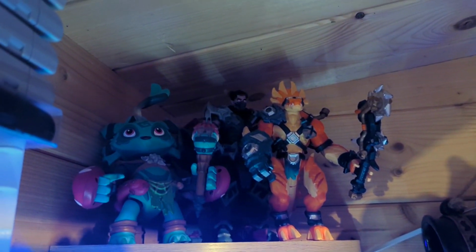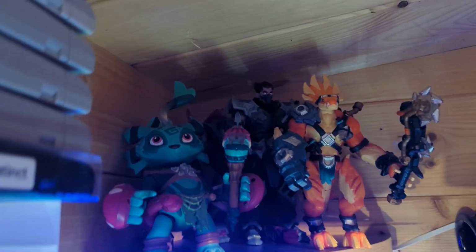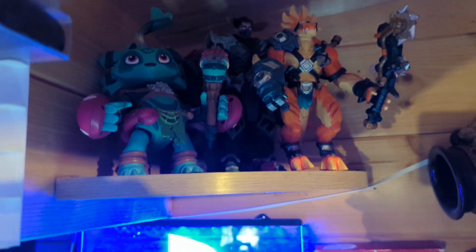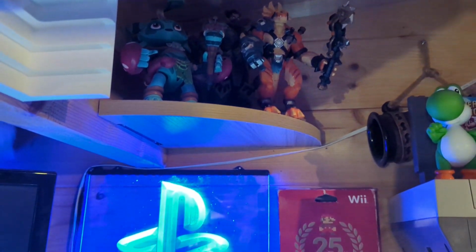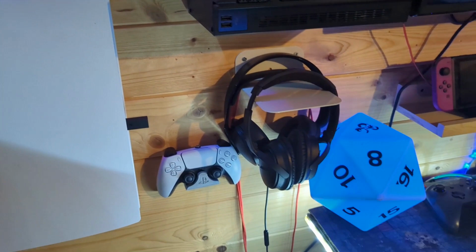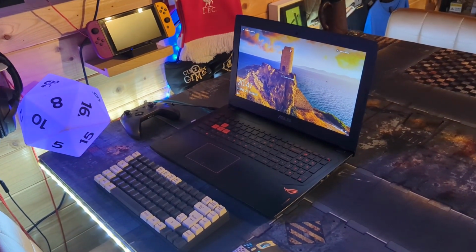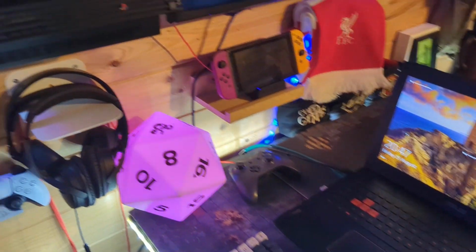The Light Seeker models. This is a toy range that came out with a video game, and unfortunately it died. But actually I think probably the toys are fairly rare to find. And they all light up and stuff. They have like voice packs in them and all sorts. And there we go. On the desk we have a gaming laptop. This is what my son primarily uses when he's in here. He loves to play on the gaming laptop.